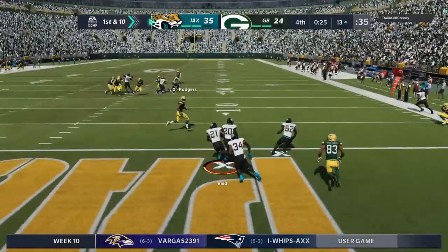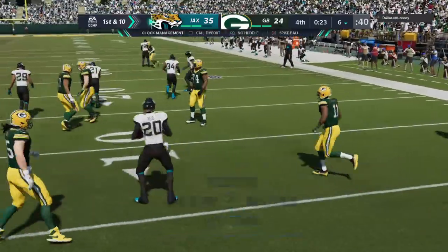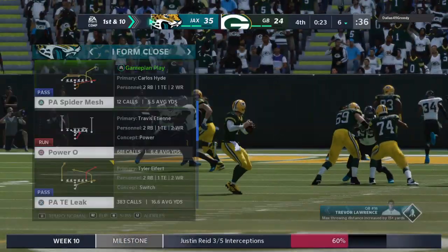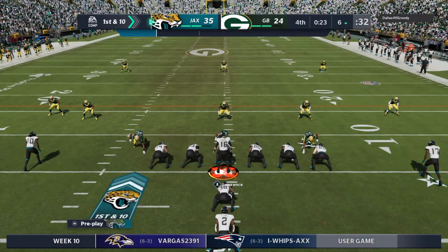And this is intercepted, and that should do it. Picked up by Justin Reed. And a short return to the 6-yard line. That is now seven interceptions between last week and this week. 3 in this game, 4 a week ago.